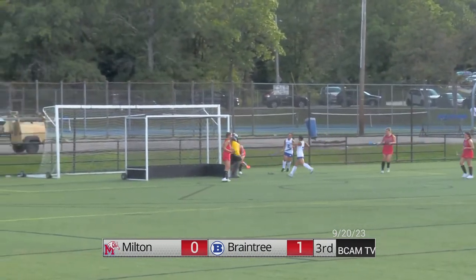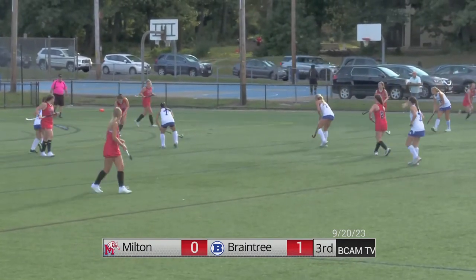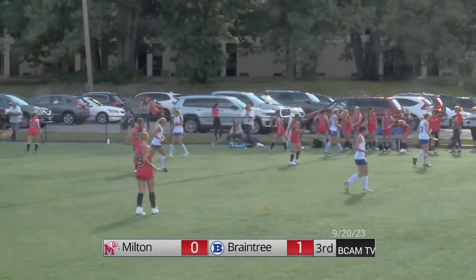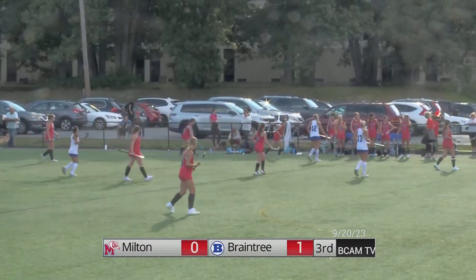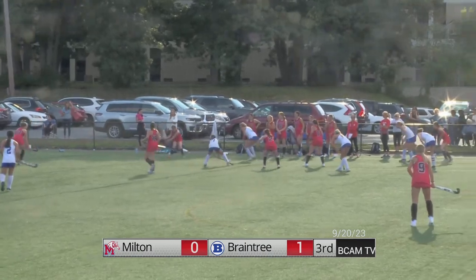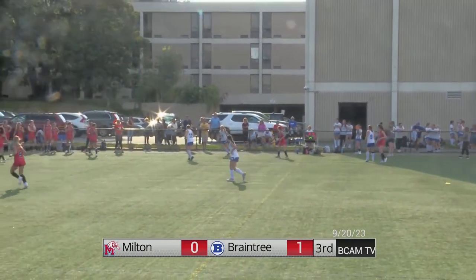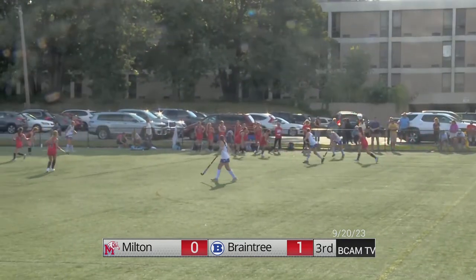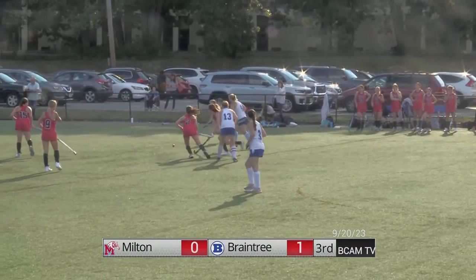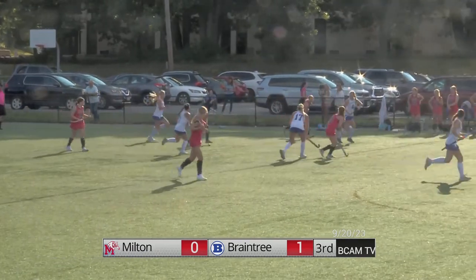Braintree trying to keep it in bounds, and they cannot. As McPhee was there right on the end line. Possession just over the midfield mark. Trying to add to that 1-0 lead, but keeps going back and forth. Braintree just trying to possess now. Nice takeaway. Joyce unfortunately had that one hit her foot.